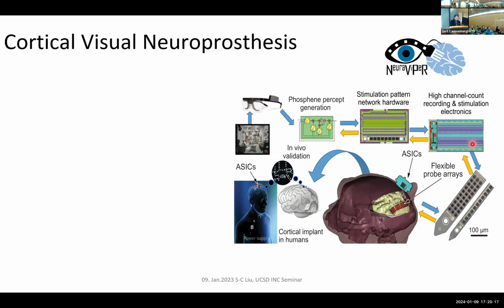Then the output of the IMEC chip is used to drive this core technology that's developed by the group at INC-IEM, and the group at Canal will then test these codes in mice and primates. Hopefully we'll see nice phosphene patterns. And then the group at UMH is also doing experiments to test the codes.